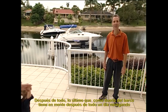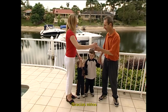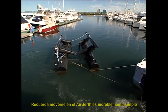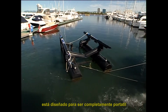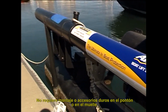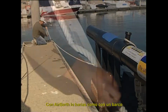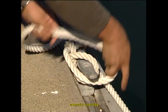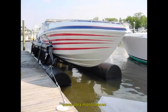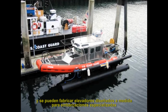After all, the last thing on a boat owner's mind after a day on the water is keeping the boat clean. Remember, moving your AirBerth is incredibly simple. It's been designed with complete portability in mind. It requires no hard mounting or fittings to your marina, pontoon or jetty. You moor an AirBerth as you would a boat, using ropes. AirBerth is suitable for both catamarans and monohull planing boats, and custom-designed lifts can be manufactured for specialised vessels.